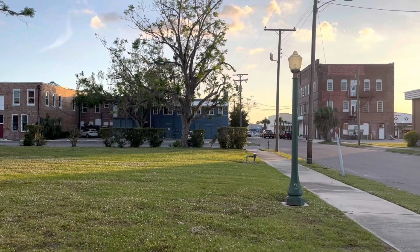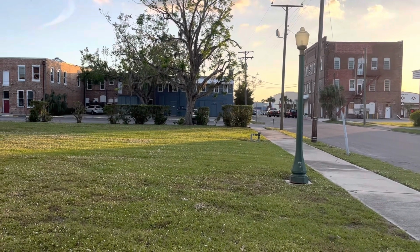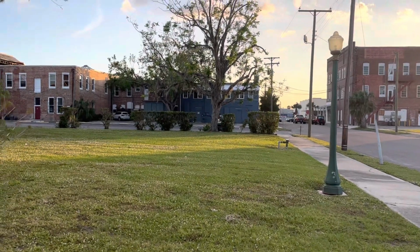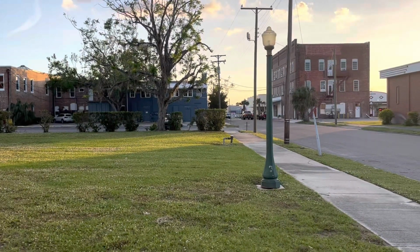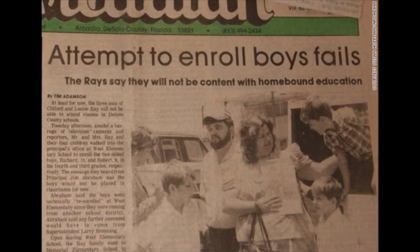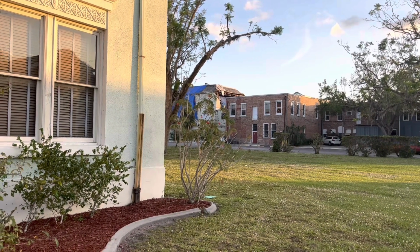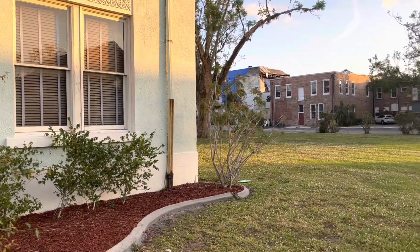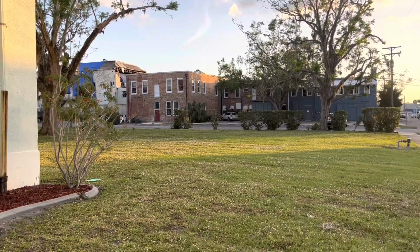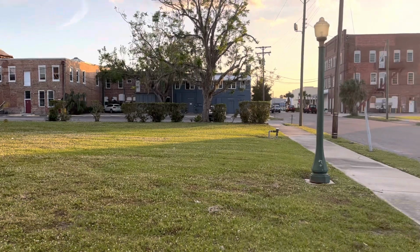Community members feared getting the virus, so they were banned from going to school. All three of them were going to Memorial Elementary School here in Arcadia, and they were just banned from going there. So the family actually fought that. They took it to the federal courts, and they won the lawsuit. They won a $1.1 million lawsuit in federal court, allowing them to go back to school in 1987. But unfortunately, a year later, after they were able to go back to school, their house was mysteriously burnt down, a year after the verdict was given to them so they could attend school.